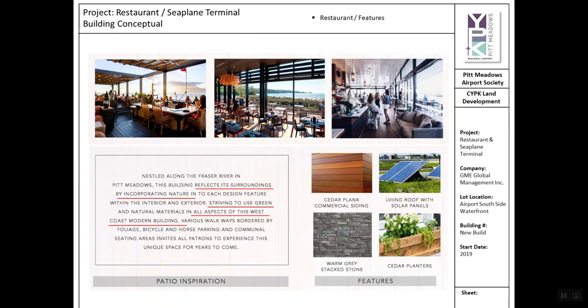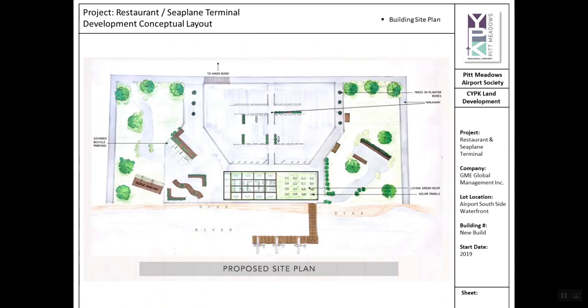So you can see here on the right side, they're going to be using solar panels, living walls and roofs, cedar planters, gray stone, cedar planking, and you can see some of the images of what the intent of the inside of the building is to look like. It's going to be quite a large area around the building.